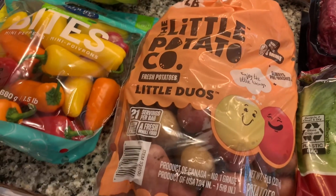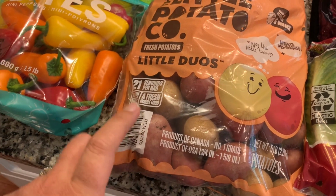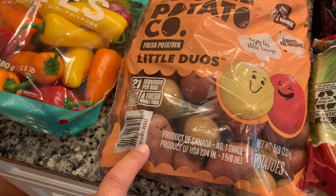We got these little potatoes. These are so good. I love to keep these in the pantry for recipes, usually in the crock pot, but I like to roast them in the oven too.